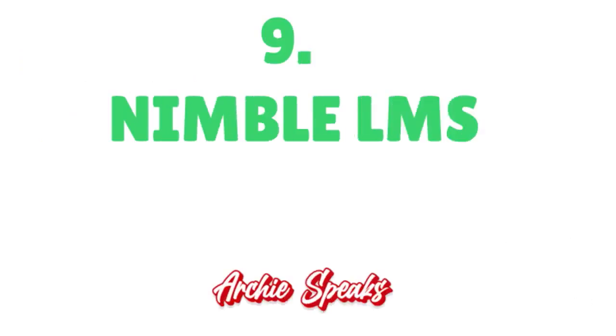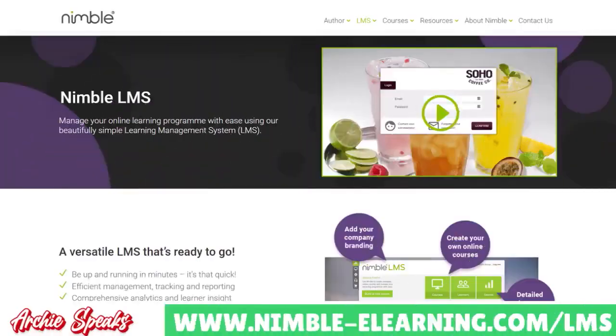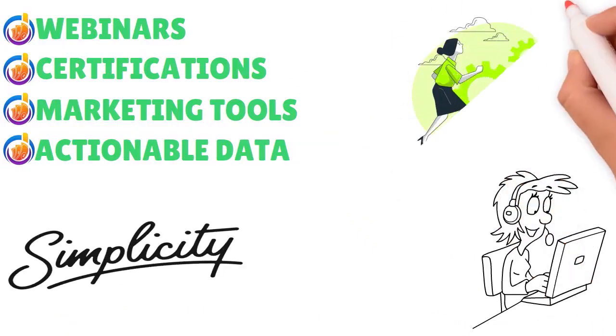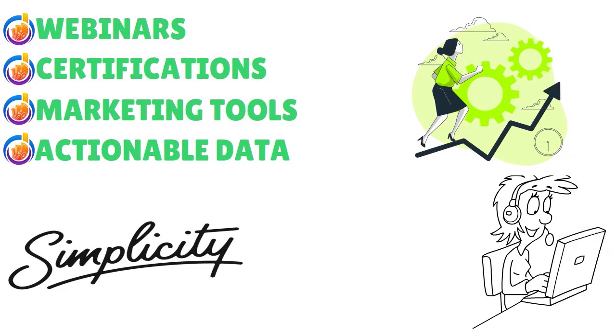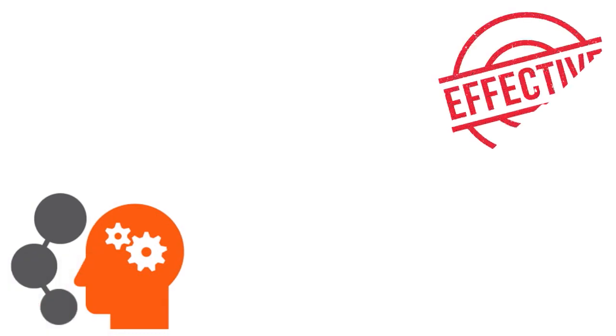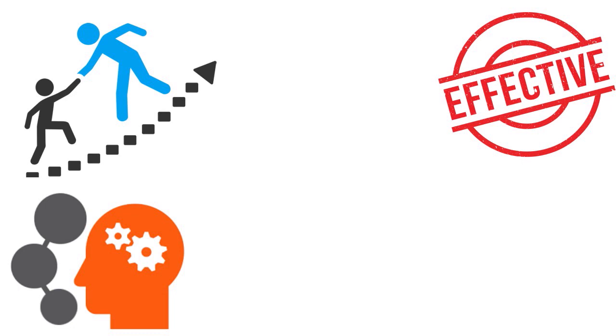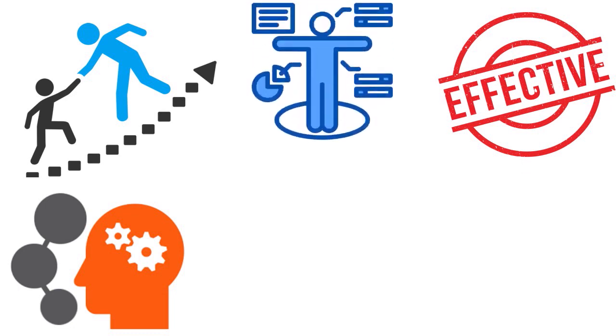Number 9, you have Nimble LMS, our score, 8.4/10. So when you think about Nimble LMS, think about simplicity, think about efficiency, think about scalability. So this platform promises efficient training management, tracking, and reporting capabilities, making sure that your training initiatives are streamlined and effective. And the cool thing is you can keep a close eye on your learners' progress with comprehensive and detailed learner analytics. So this is kind of cool.